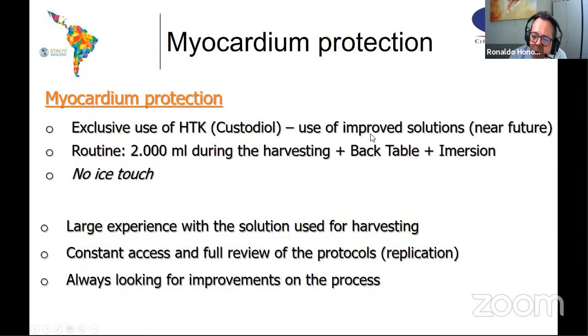Our myocardium protection: we exclusively use custodial as the main protection, and we use it as an improved solution. And we would like to use an improved solution in the near future. As a routine, we use 2 liters during the harvesting, and then we go to the back table. After removing the heart from the donor, we have it on the back table, and there we perform another liter of the solution. And then we bring it to the Heart Institute, immersed in the custodial.